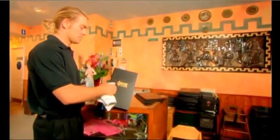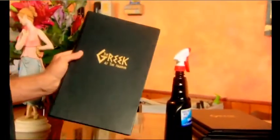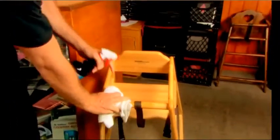We like to have them clean the tables with the 2.5, especially the high chairs and the menus. We like to use the 2.5 to sanitize those, and people like that fact too, that they know that when their children get in the high chairs that it's sanitary.